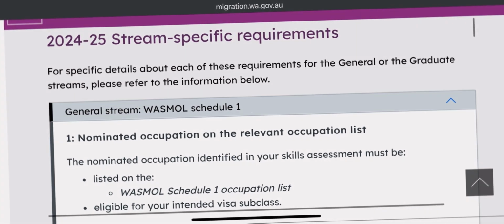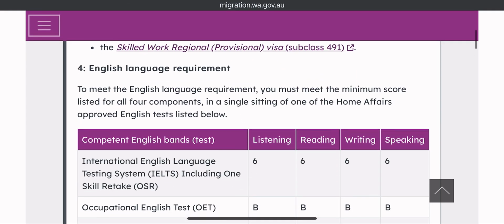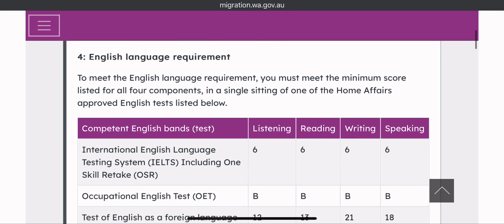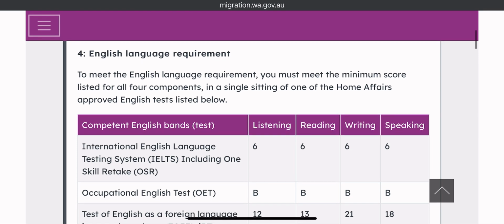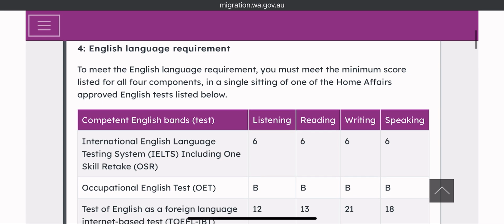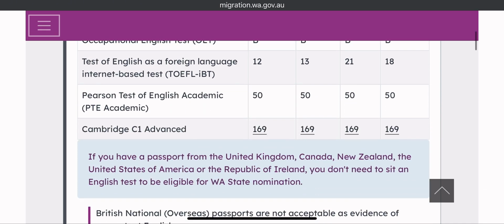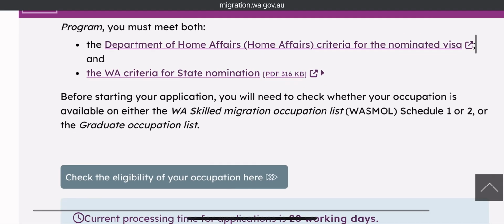All right, so when you get to the site, please read everything. This is the table for English requirements. They don't need only IELTS. There are other English tests you can use for this application. They are mentioned. I don't want to go into detail so that this video will not be too long. Okay, let's go to how to apply. But before then, I want to show you something.